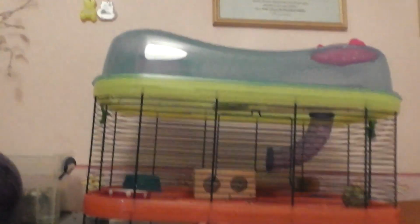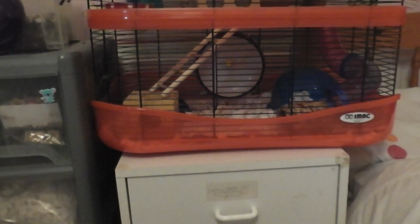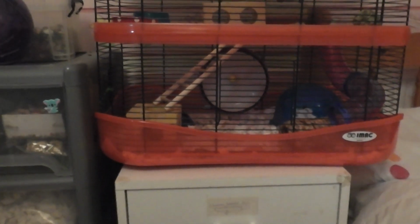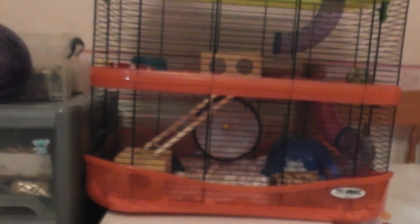So now I'm going to move on to other things like cleaning out the cage every single week. Obviously make sure you do clean out the cage every single week. And I also spot clean the cage sometimes during the week as well. It just makes the cage cleaner and easier to clean out when it comes to the clean out day.